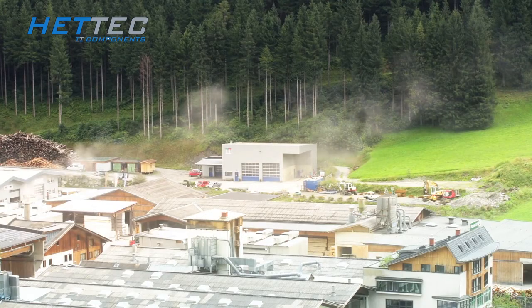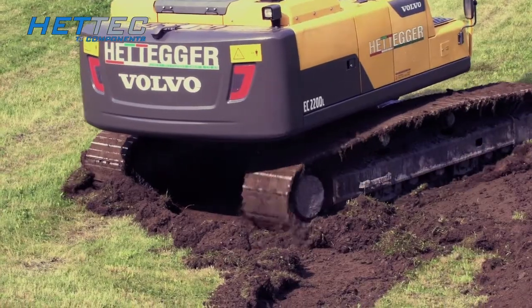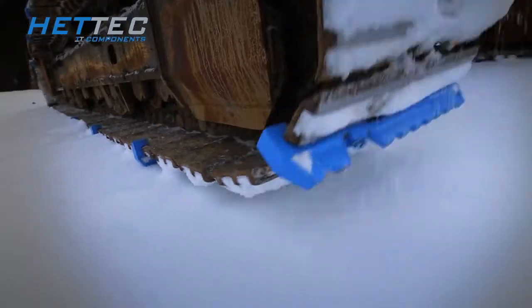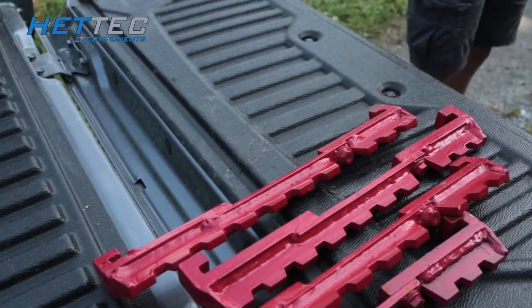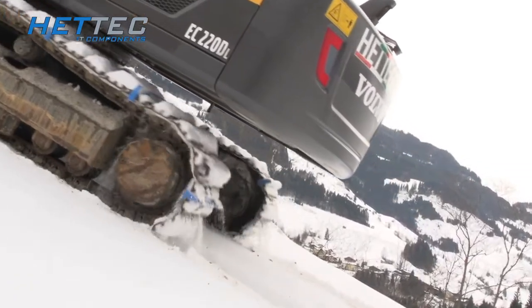The goal is to increase the road traction of caterpillar tracks in terrain with difficult ground conditions and a steep slope. In this process, quality is Hettec's basic requirement, an irrefutable priority. Depending on the construction machine, various climbing aids have been developed for double and triple base plates. Braces on each end help prevent lateral slippage.